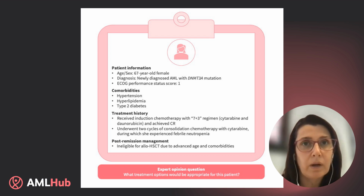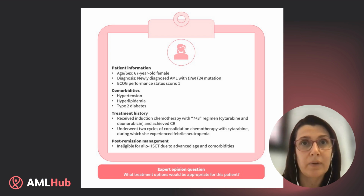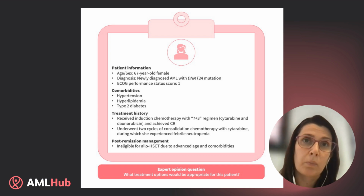So the message I would like to share with you today is that for those patients who are not able to proceed to a transplant after chemotherapy, we have an important option. This option is oral azacitidine, and it's very active in all the subgroups of AML, and in particular in those patients with the DNMT3A mutations, but also in others, in particular the SRSF2, which have a very bad prognosis, and this subgroup of patients may have a prolonged survival with this kind of approach.